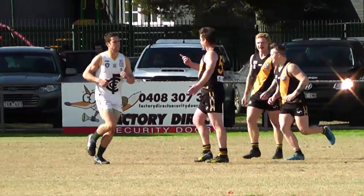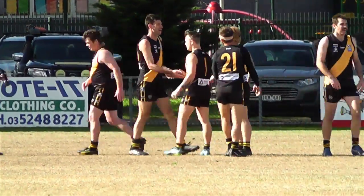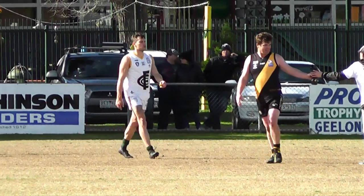And they go to 2-2-14. Trail Werribee 4-5-29. And that's on the Commonwealth Hotel second quarter scoreboard, one minute played. Look, that's the start they were after. Yeah, it was.